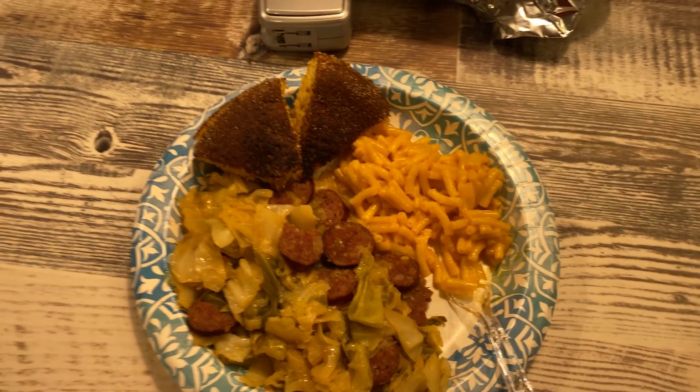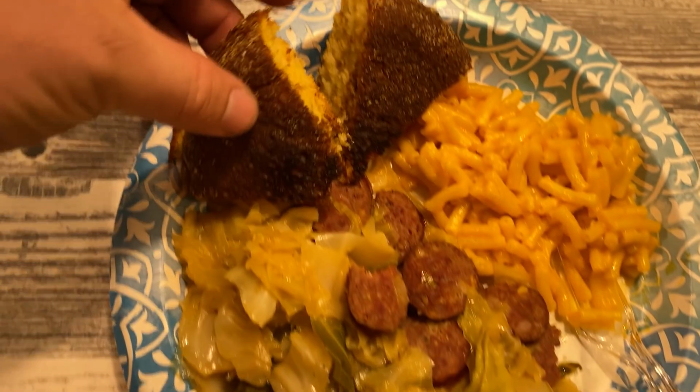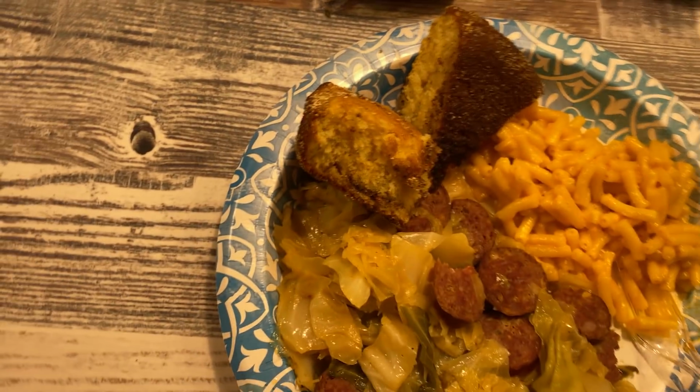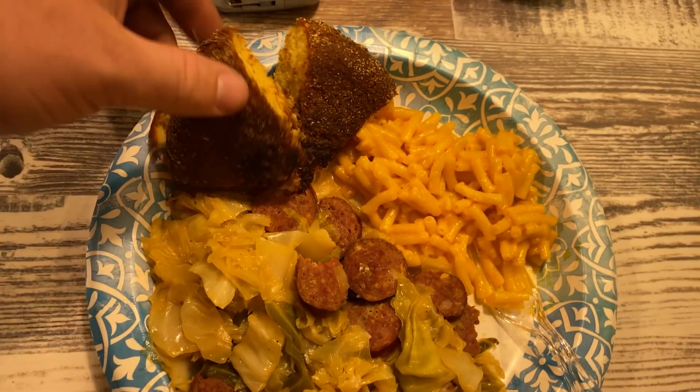Hi, y'all just thought the video was over. So Tim wants to brag on his cornbread. It's a little bit darker than Tim's, but Tim, that's what real cornbread looks like, man. Come over here to Louisiana and get you some real food.